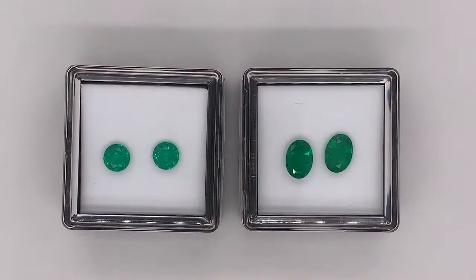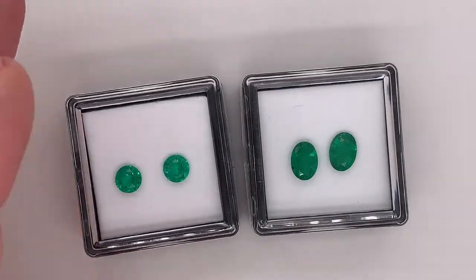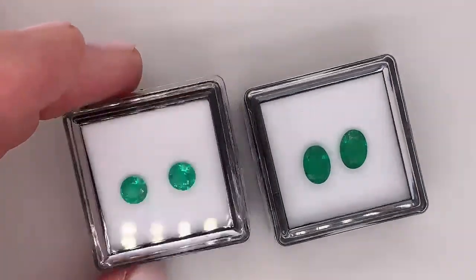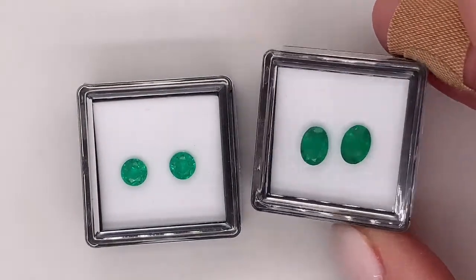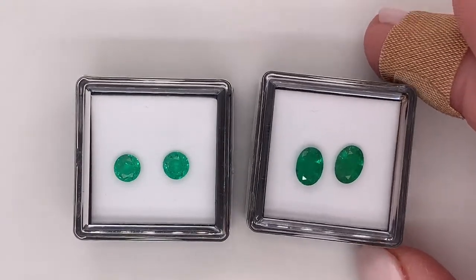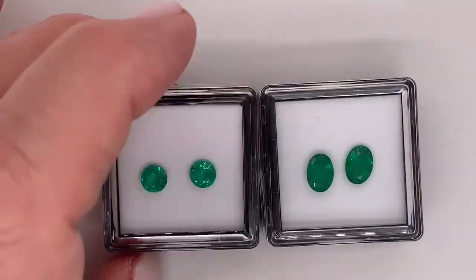Here are a beautiful pair of round, matched 5mm stones. They're 0.83 total weight, so a little under a carat total weight. Beautiful saturation of color. These also are very transparent and very clean. There's not a lot of inclusion that's eye visible in these stones at all. They're very, very beautiful. That rich, deep green that everybody likes that has a little bit of a yellow hue to it. These are $3,900. They're beautiful stones. Each pair is $3,900, the round pair. Okay, they're so pretty.